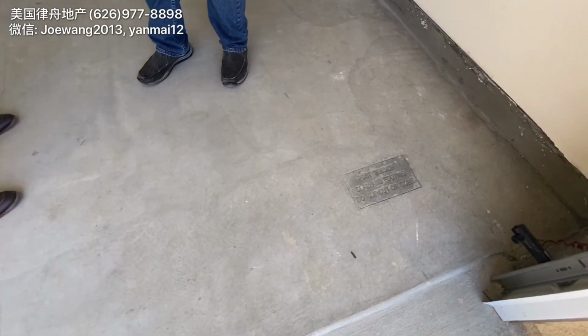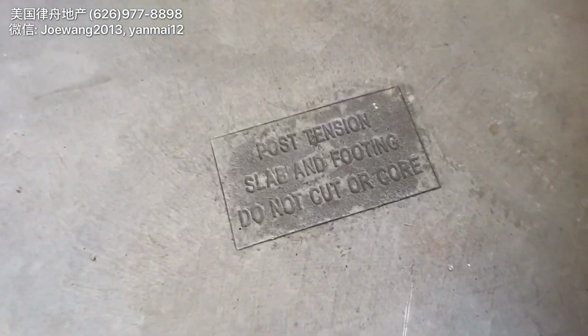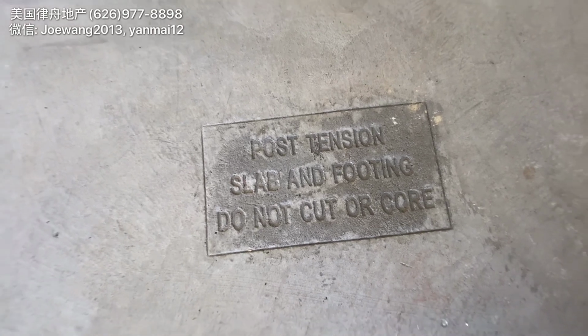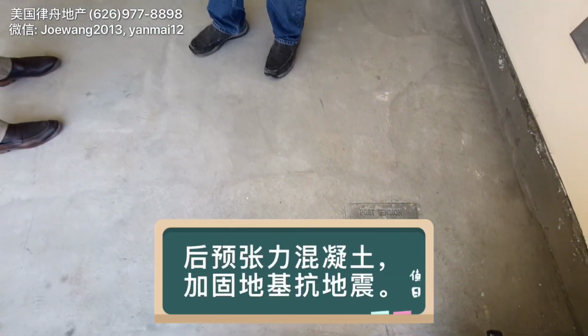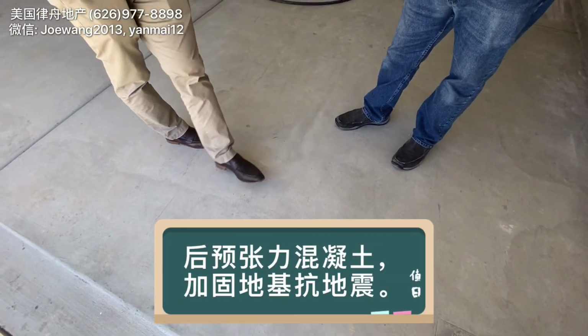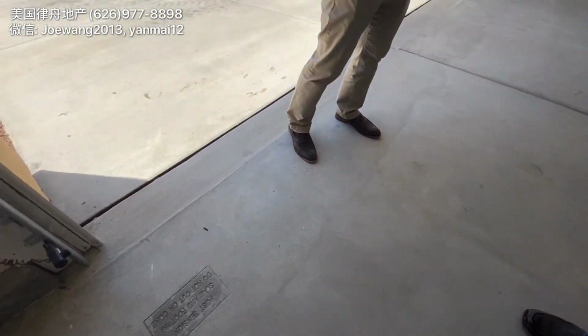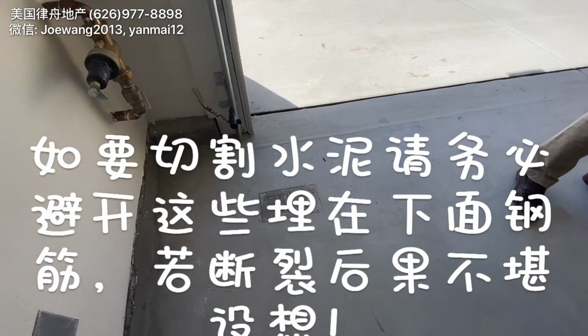Post-tension slab, you know what that is? Post-tension slab. There's high pressure lines underneath this concrete. I see. So that means no sawing or coring or drilling. So if you ever hit one, and you break the foundation, your house is immediately out of warranty. Okay. Okay, so don't do that.